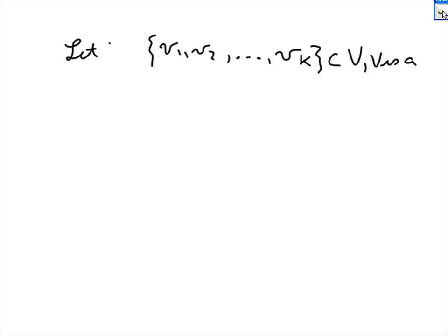Okay, so let's talk a little bit more about linear combinations. Let V contain the vectors v1, v2, v3, all the way up to v sub k. Well, let me not say that, I'm sorry. Let this set be a subset of V, where V is a vector space. So we took some vectors from V. Maybe we took a few, maybe we took most, maybe we took all of them. But nonetheless, it is a subset of V.